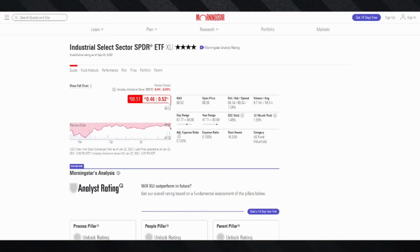It has an expense ratio of 0.13. For every $100 you invest in this ETF, you will be charged 13 cents every year, a small price to pay for sure. The 13 cents pays for the fund manager's services. We can find this information on the quote tab of Morningstar's page on XLI.